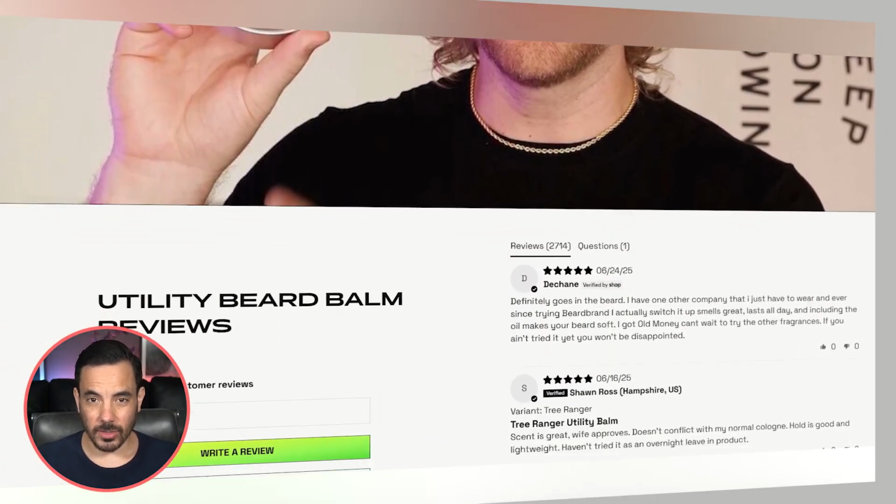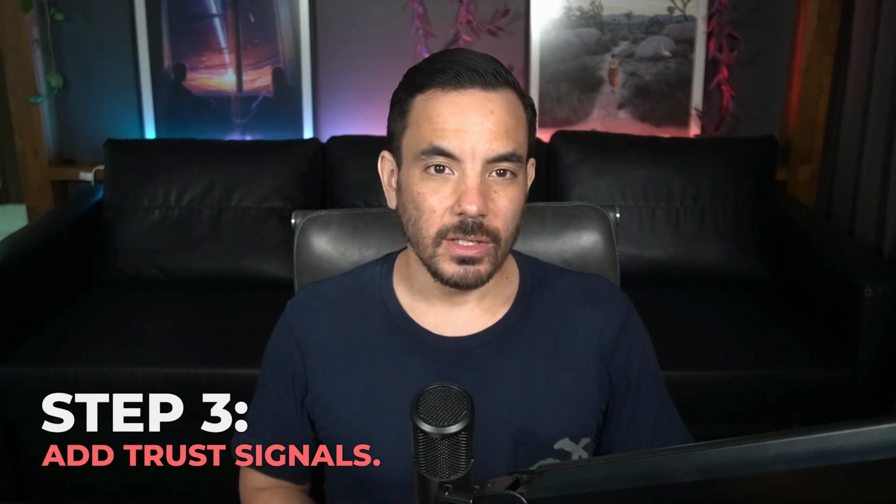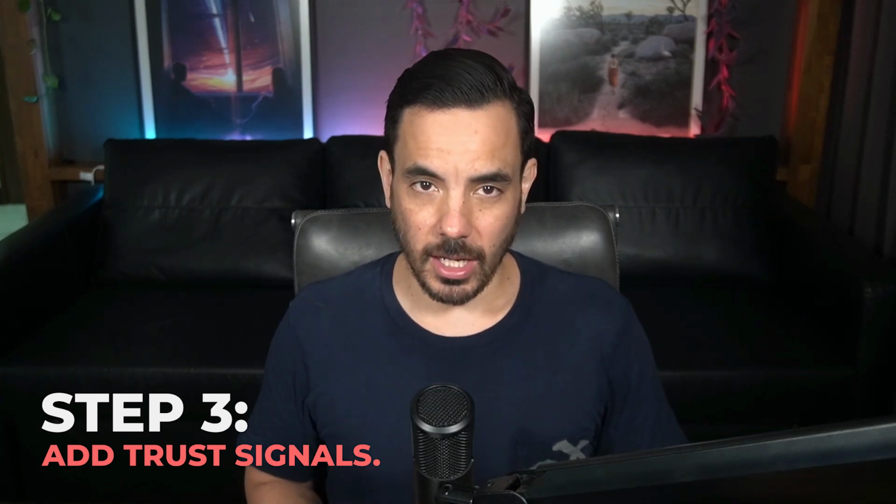The better your page content, the more likely ChatGPT will understand and recommend your product. Step 3, add trust signals. Show off your product reviews and ratings clearly on your product pages, and make sure they're marked up properly with structured data if possible, so they're easier for crawlers to understand.